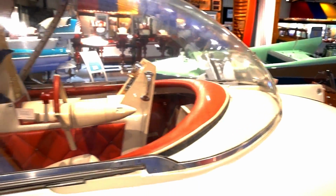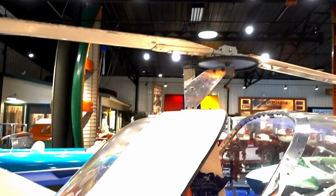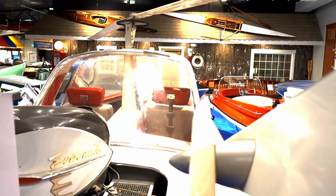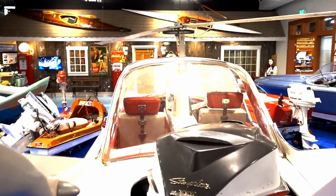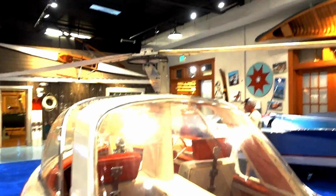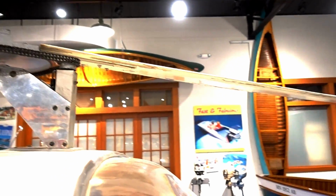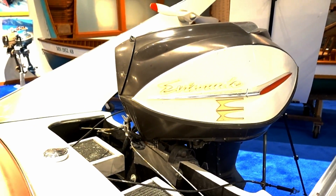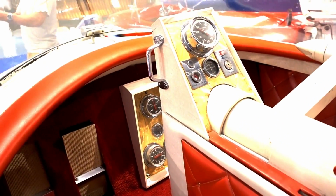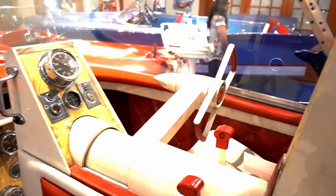So what we were looking at here is something I didn't think I was going to see today, but this is a heliboat. Unbelievable. It was designed by Brooks Stevens. Brooks Stevens happens to be also the guy who designed the Oscar Mayer Wienermobile and came up with the idea to put windows in the front of washing machines. Very fascinating. I never thought of the idea of a heliboat. I didn't know one existed, but this is a prototype. It was made to highlight what outboard motors and designers could accomplish in the future. Here's a little look at the inside with the seat and their control panels. Pretty wild.